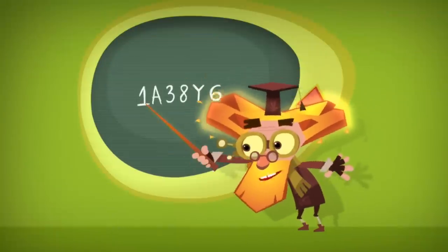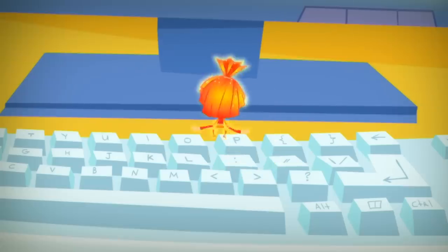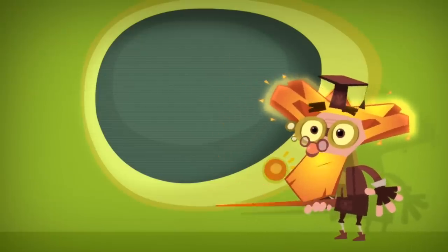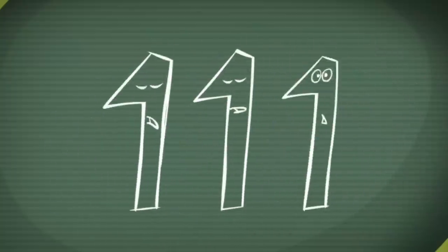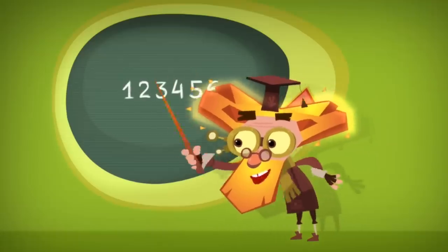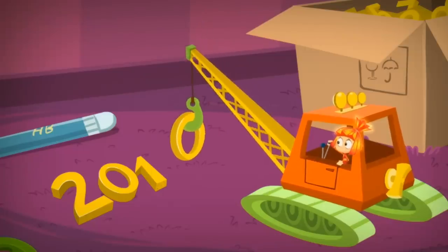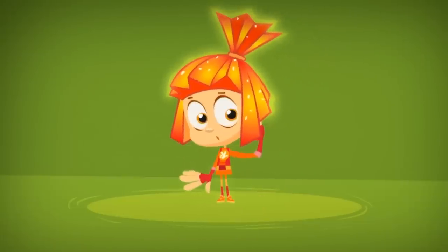The secret numbers and letters that you use to lock something up are called the code or the password. And to make sure your password's a really good one, here are some things you should know. Never choose a password that's really simple for someone else to guess, like one with numbers or letters that are all the same or are all in order. It's also a bad idea to make a password out of your birth date or name. It's better to think of a password that's a bit more complicated.